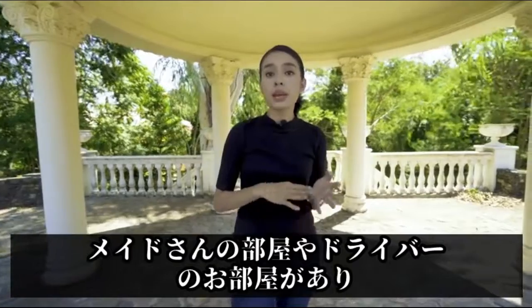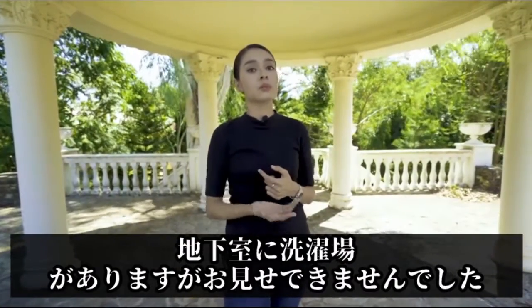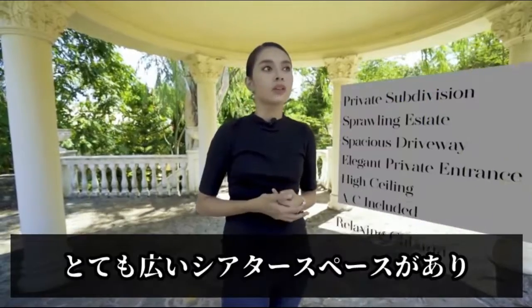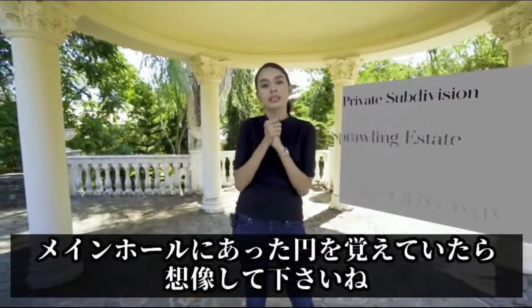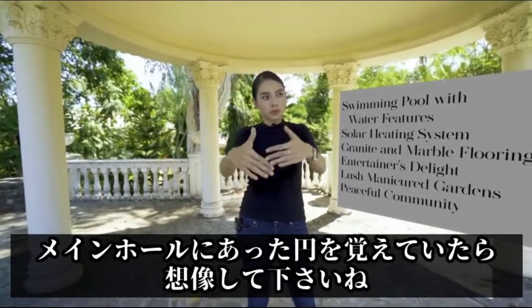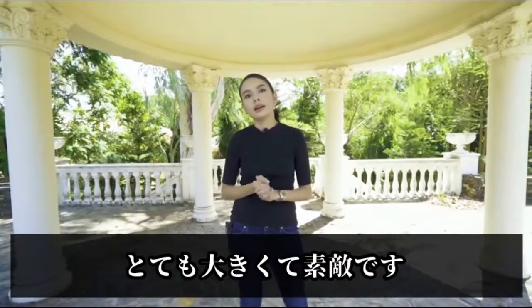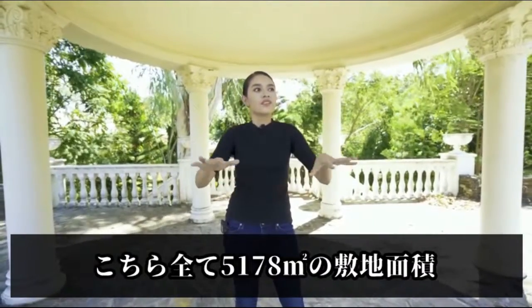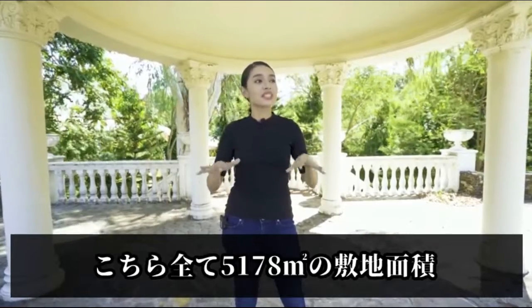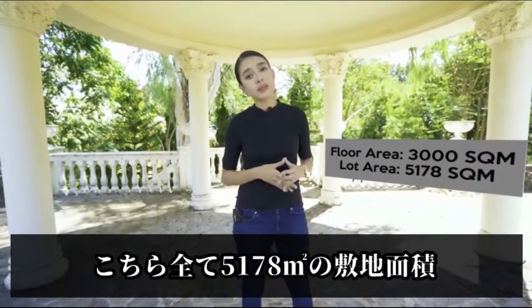You have a separate maids and drivers quarters, along with the laundry area down in the basement, which I was not able to show you. You have that huge theater. Again, I was not able to show you, but as you can imagine, if you remember the main hall, the circular main hall, ganun siya kalaki. Ang ganda niya. And all of this land, all of this lot, all 5,178 square meters of it.